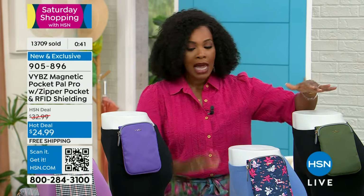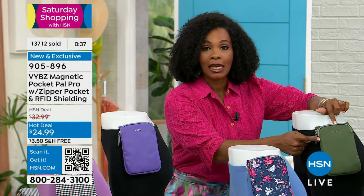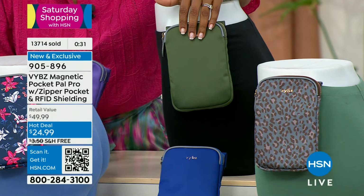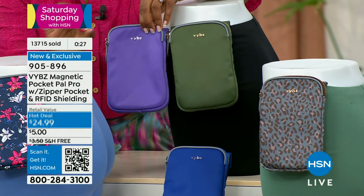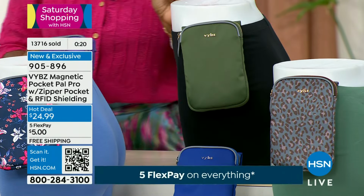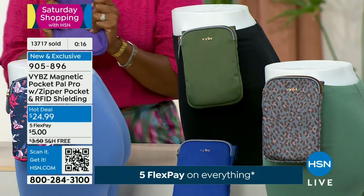I'll tell you, black is very popular. The hunter green is the most limited at this point. So if you want that hunter green, which to me is more olive, but just so you know when you get it home, these two colors right here along with black are the hottest, fastest, biggest best sellers with over 13,000 total of these ordered since the visit began. So this is your time to do it.